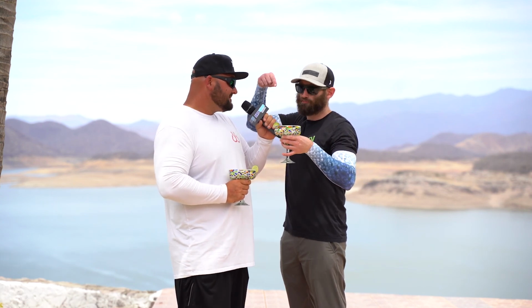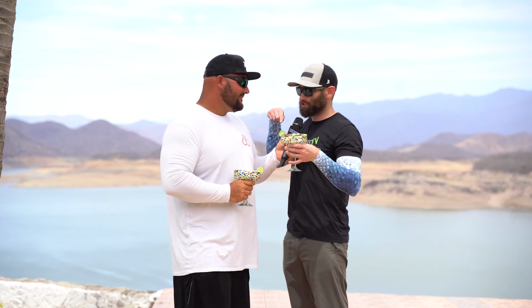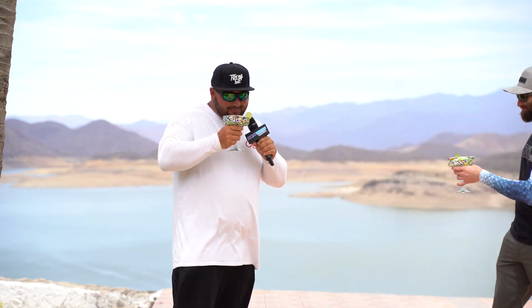There's only one way to beat the Mexican heat, and that's with one of Baccarac Lodge's famous frozen mudslides. Except these aren't mudslides, Tony. These are margaritas. Exactly. That's how well. I like them.